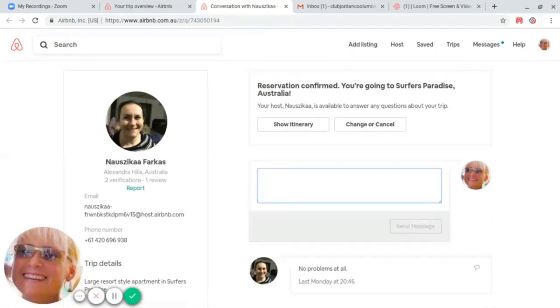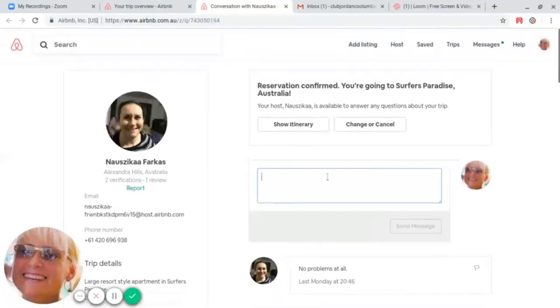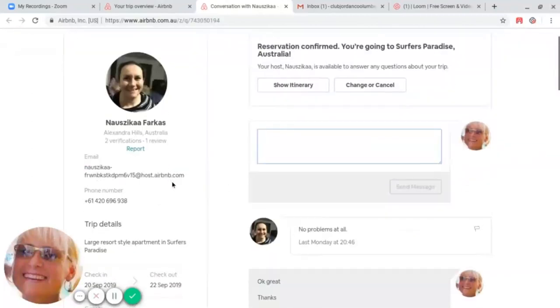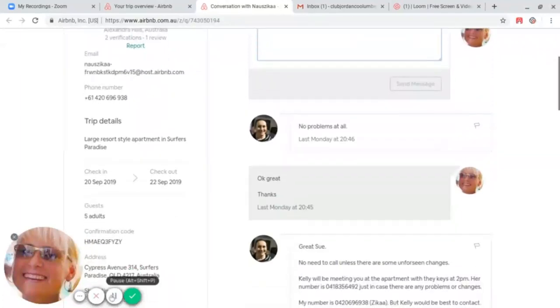I had to contact a host at a place I was staying at Broadbeach recently because I wanted to know the height of the garage to work out which car we were going to take. So contacting your host is really, really simple, and please make sure you use that, and it's even far easier on the phone, which I'll do a demonstration of again later.